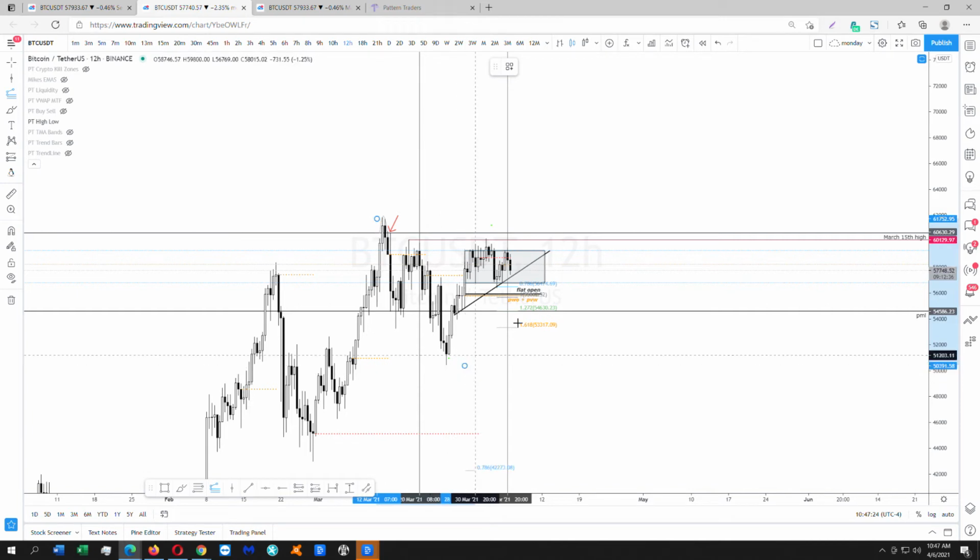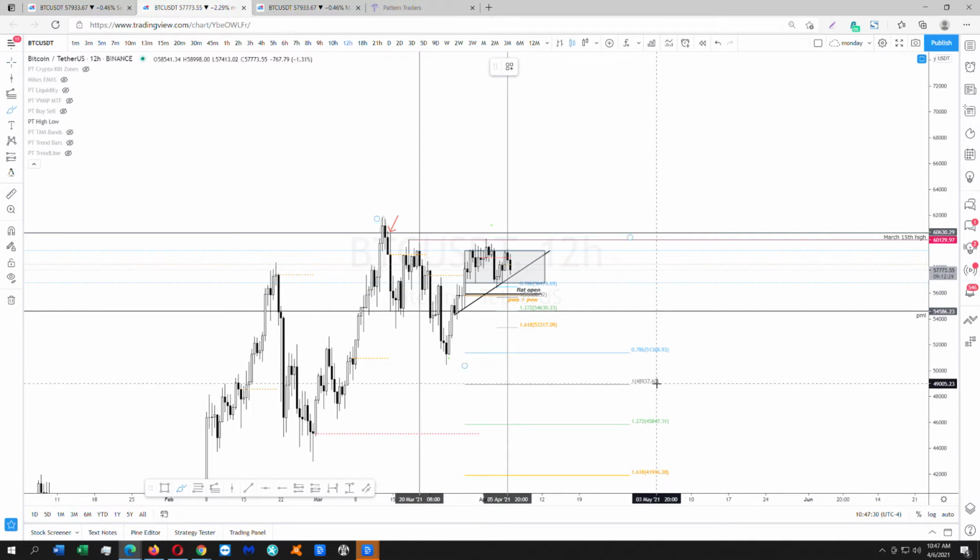If you're bearish, then we are assuming that from here we're targeting bare minimum $51,000 and then 48.9, right? 48.9 to take out this cluster and this liquidity down there. Okay?